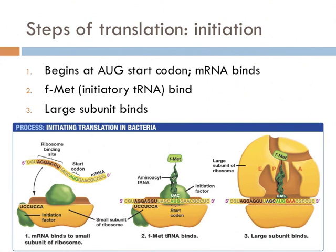That's the big picture. Let's take a closer look at the process of translation. Translation is initiated when mRNA binds to a small subunit of the ribosome. The mRNA has a special section of it right before the start codon that the ribosome recognizes, known as the ribosome binding site. Translation begins with the start codon on the mRNA. Connected to the tRNA of the start codon is an amino acid called FMET. Once the FMET tRNA binds to the small subunit of the ribosome, the large subunit of the ribosome binds to the small unit, and translation is ready to begin.